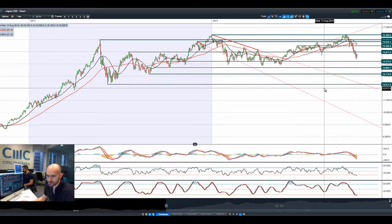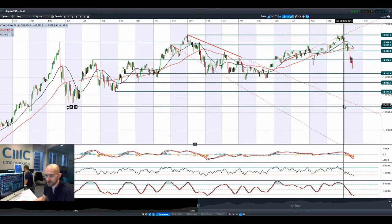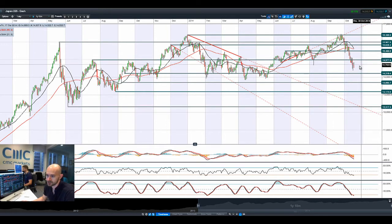Moving on to Japan 225, as I mentioned, it is down for the day, mainly because of the moves we're seeing in dollar yen. So the yen is still strengthening versus the US dollar. And I can see that our FX pairs as well are rallying against USD as well. So that's adding pressure onto the Japan 225. Next potential support is at 14,219.